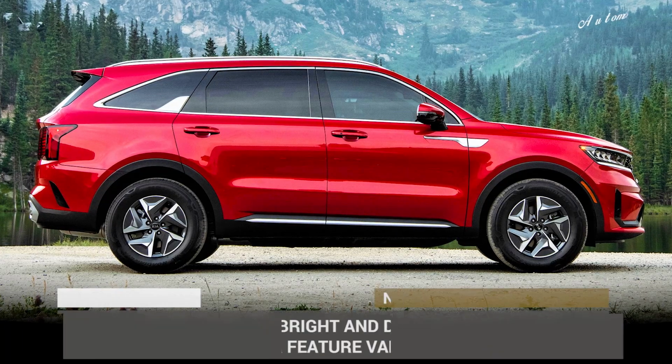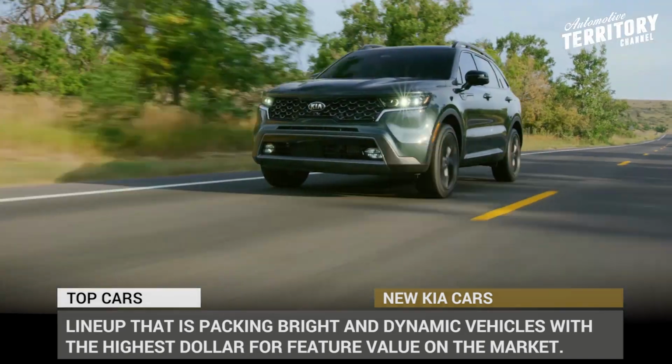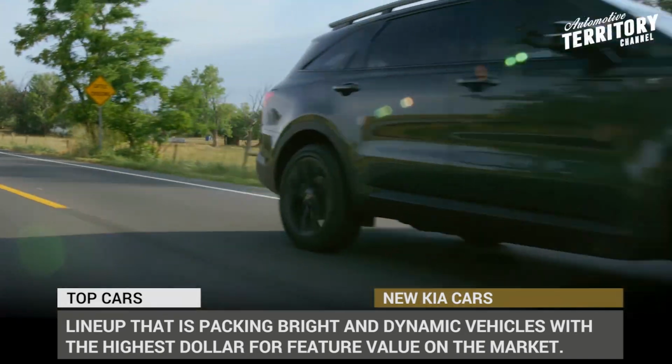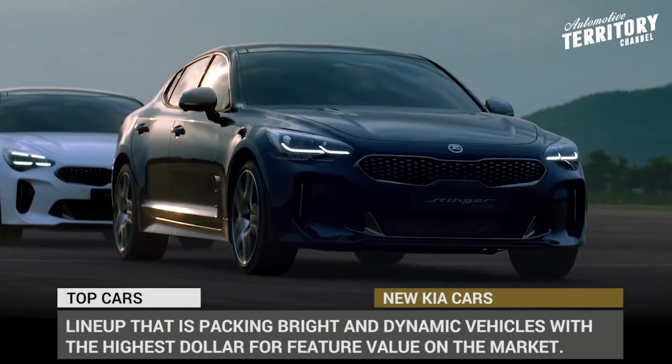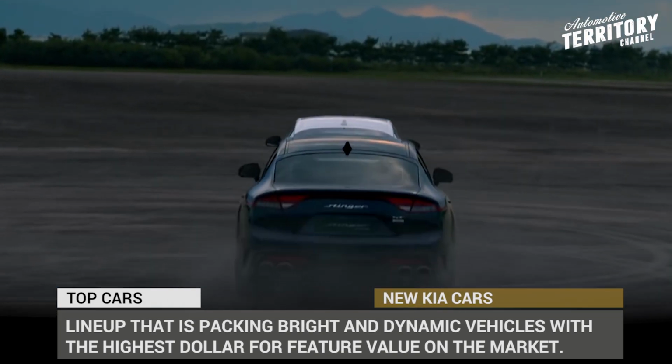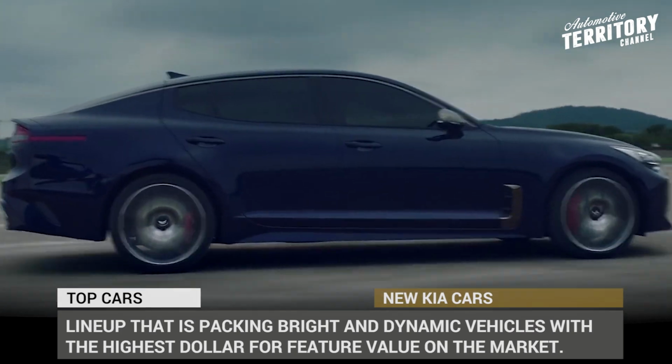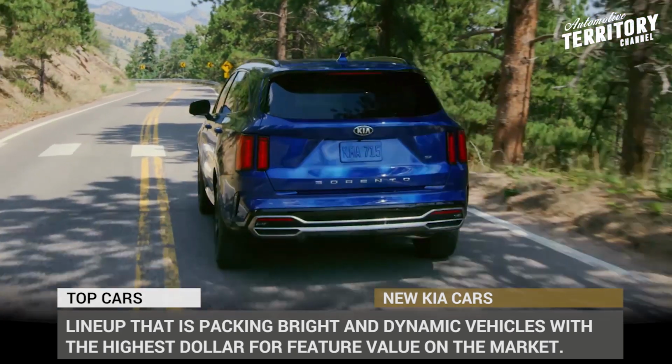Whether you're in the market for a car, a crossover, or a spacious family SUV, Kia has got you covered on all bases. Their 2021 lineup is the fullest so far, tightly packing bright, dynamic, and technologically superior vehicles with the best dollar per feature value on the market.